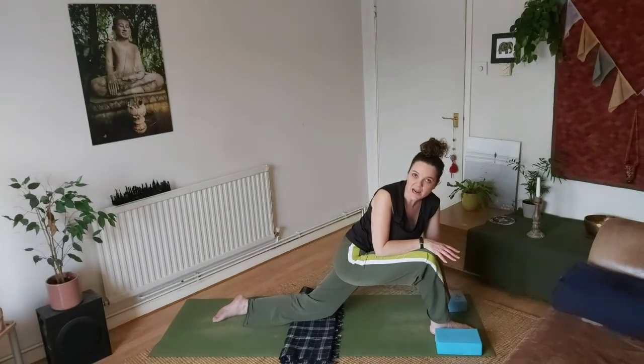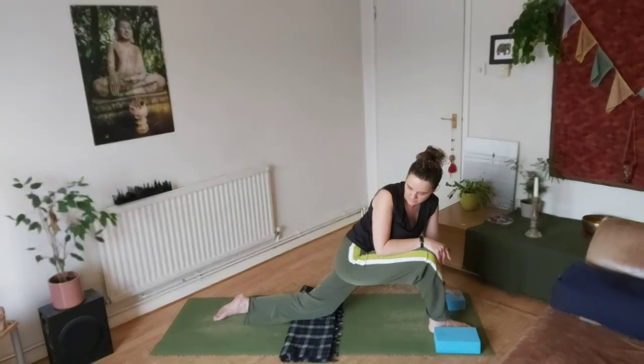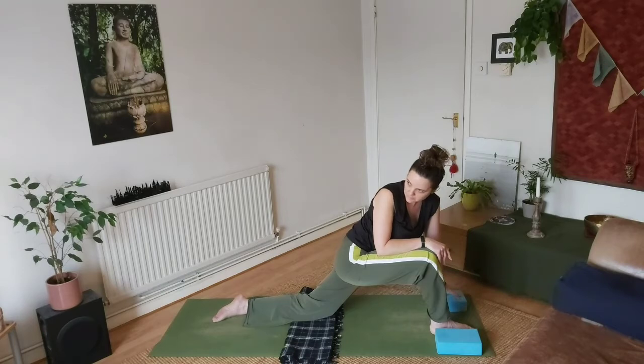See if you can relax the muscles. And you might be up on the fingertips here. I'm up on the fingertips on my left hand. You can put a block, as I said, underneath it as well. Close your eyes again. Last 20 seconds or so.